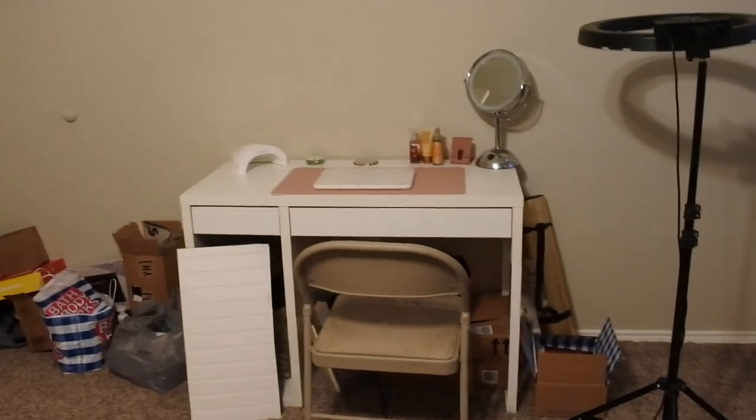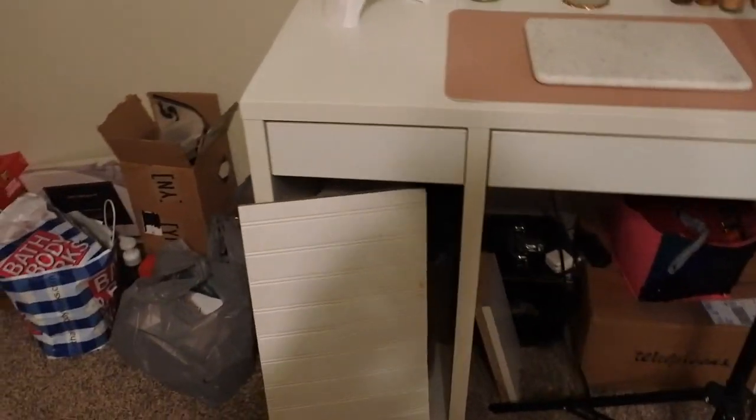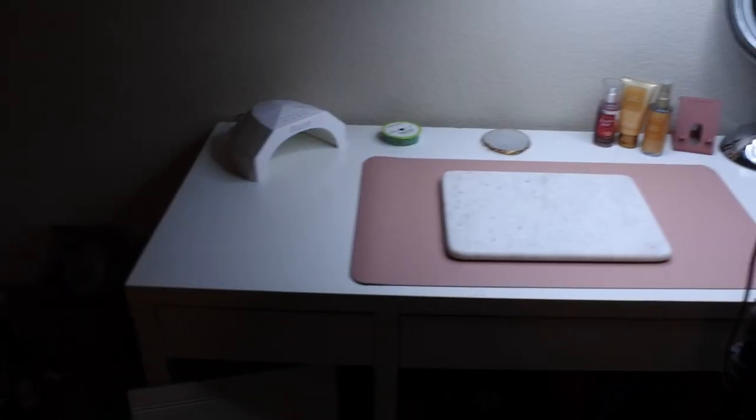Today I'm organizing my nail room and YouTube studio. This is where all the magic happens when I'm recording my YouTube videos. Right here is where I set up. I will move this chair over here and film videos if I'm showing my face. Otherwise, if I'm filming nail tutorials and things like that, then I will just put my little lamp here like so, and have my chair sit right next to it, and then just turn on my little light and film what I need to film.